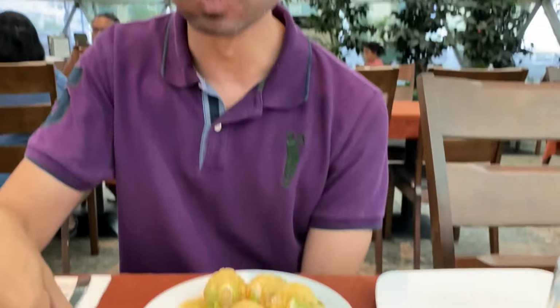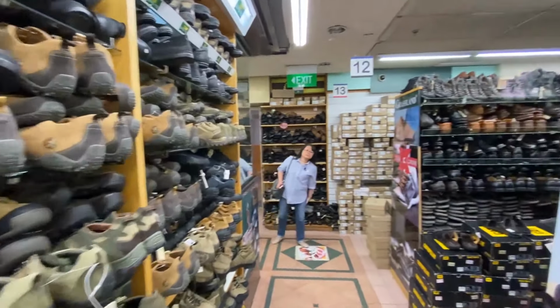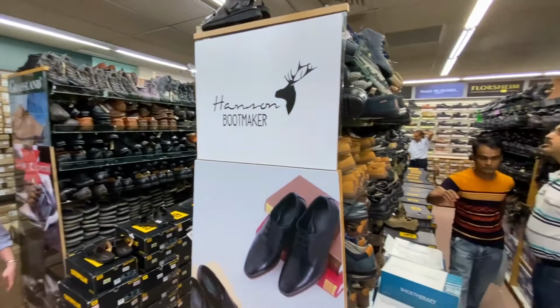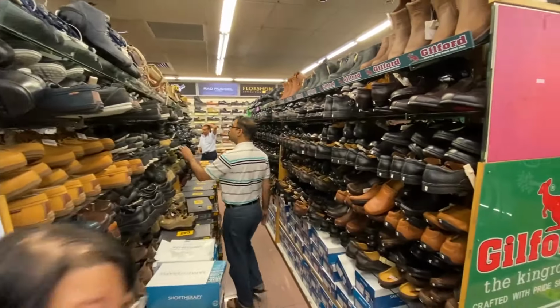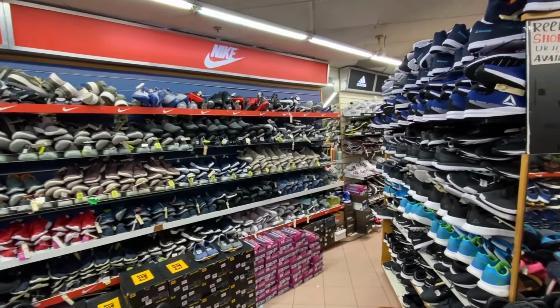When it comes to shoes, I don't think I can see this many shoes even in any other shoe shop. They have a lot of range and variety of shoes, and they don't even have space to put one shoe in one rack, so they're putting them one on top of each other. You can see it here.